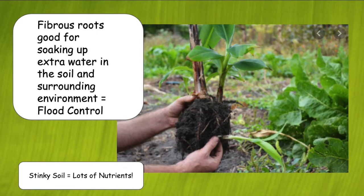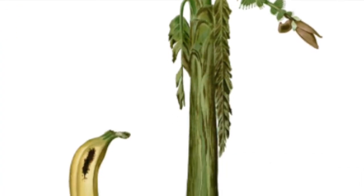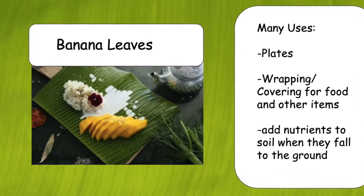The mud on the farm is quite stinky, but this is great. It means the soil the banana plants are growing in is full of nutrients, just how they like it. Casey shared with me that pretty much every part of the banana tree can be used. Banana leaves can be used for plates, wrapping or covering for food and other items, and they add nutrients to the soil when they fall to the ground.